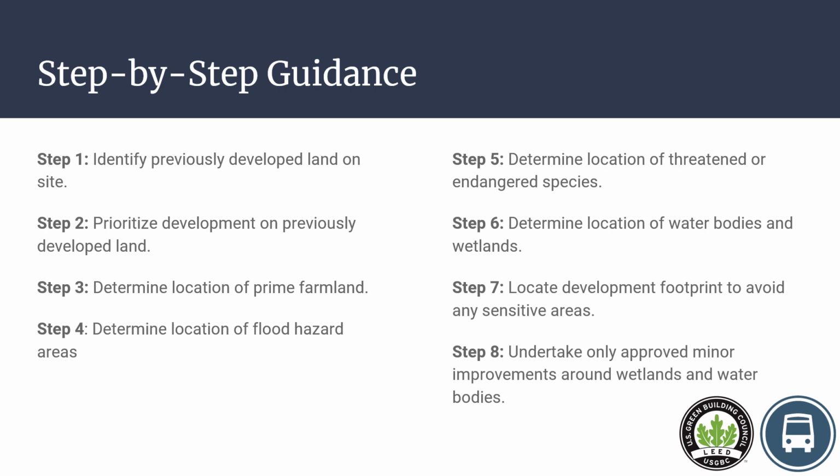Now, if the footprint does not extend beyond any previously developed portions of the site, the project has met requirements for option 1 and no further action is necessary. However, if the development footprint extends to any land that is not previously developed, follow steps 3 to 8 below to determine the compliance with option 2.